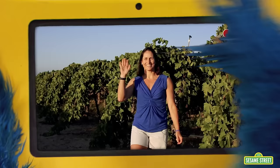Miss Farmer Lady, we need grapes. Can you help us, please? Hello, Cookie Monster and Gonger. Certainly I can help you. We have lots of grapes here in our vineyard.